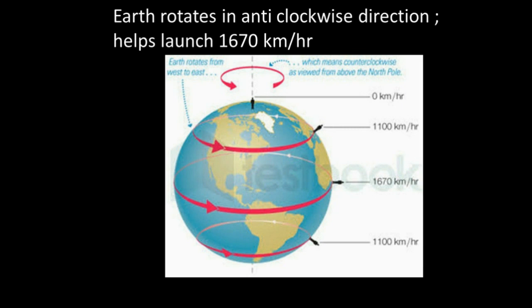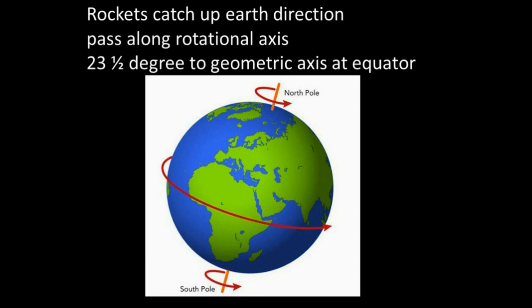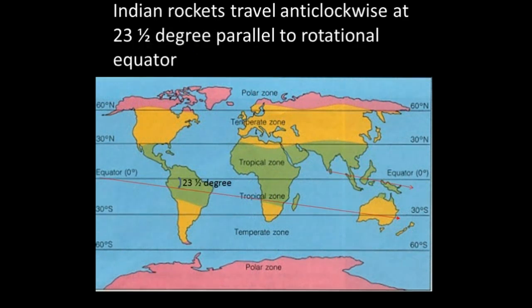The world rotates in an anti-clockwise direction, but the rotational axis is actually 23.5 degrees to the geometrical axis. This is used for flights arising mainly from USA, India, Russia, China, anywhere, but the rockets will gain from the anti-clockwise direction because the earth rotates in the anti-clockwise direction.